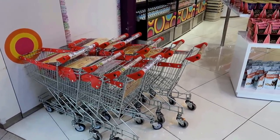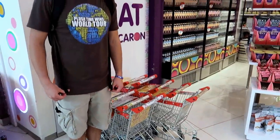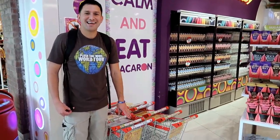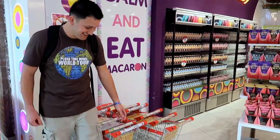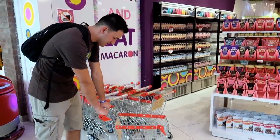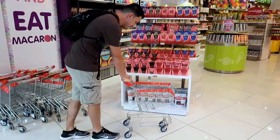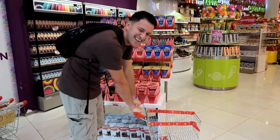These little carts are so tiny. I guess they're really catering to kids. Yeah, Angel, get in there for size reference. Angel, you look like a giant. Yeah, I'm a big giant. Oh my god, I can't even picture you trying to push one of those. Well, let me see. That is hilarious. Oh, that is so cute.